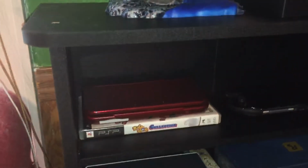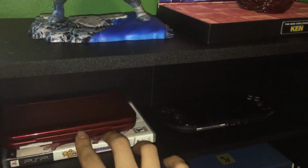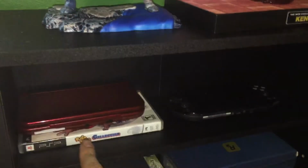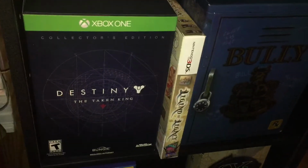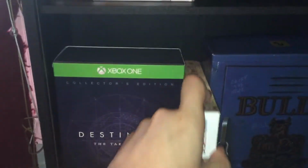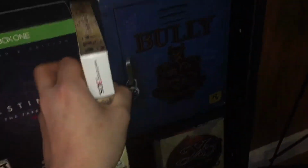Alright, and then going down, I got this shelf and started putting some things on it. I got the new 3DS here, PS Vita. I'm not too big a fan of PS Vita. Power Stone Collection, the only PSP game I have. Destiny: The Taken King Collector's Edition. Legend of Legacy recently came out. Pretty enjoying this game. It's an Atlus game, so definitely had to get their special edition version.